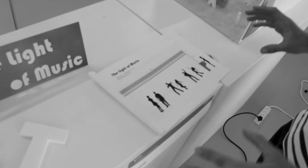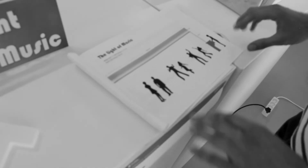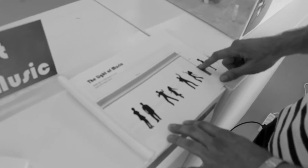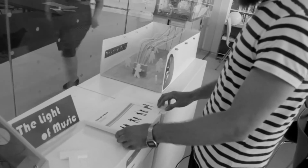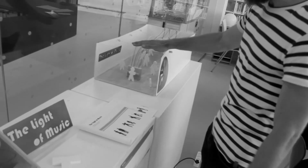So, the Light of Music. The concept is to put a piano at the Made Festival, and at the piano you have different LED strips in different colors connected. You can see there's almost 20 meters of LED strips that run under the ceiling, as you see here in the large scale model. So this is how the concept should look.